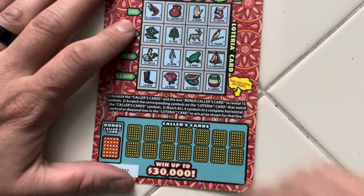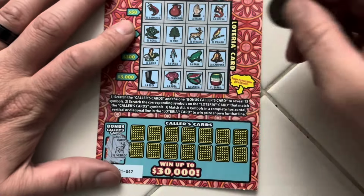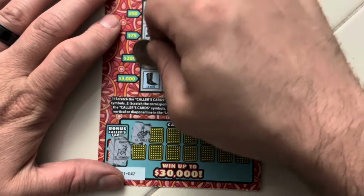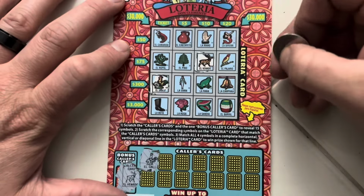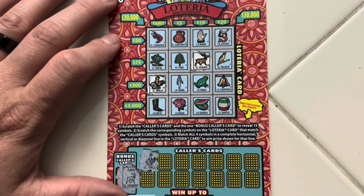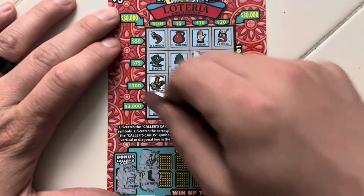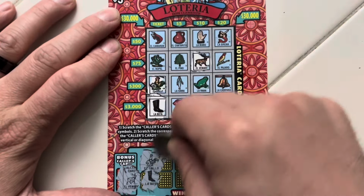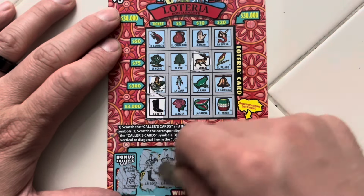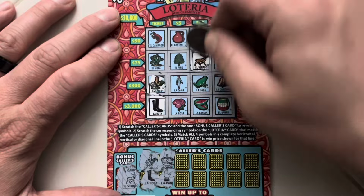Moving on to our Loteria. Bonus card is the deer, the rooster. Oh, better make sure we're in frame there. Oh, I just realized we weren't even focused. Hopefully that wasn't blurring too bad. No crown. There's the hand.